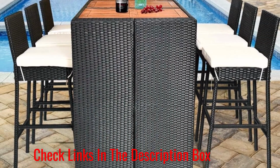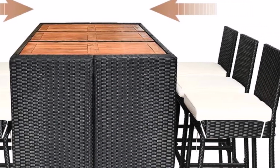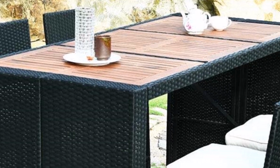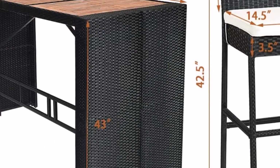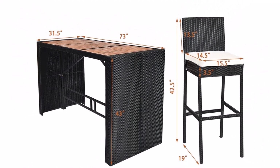With 6 wicker chairs that are comfy and have highly resilient spongy cushions, you and your guests can enjoy a cozy, comfortable sitting experience. What we like about it: easy to clean removable cushion covers. Ultimate durability and stability. Suitable for various outdoor spaces. What we don't like about it: difficult to assemble for some people.